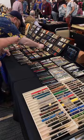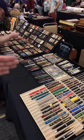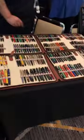So we came from there. That's one table. This is pretty much the second table. And we have a third table.